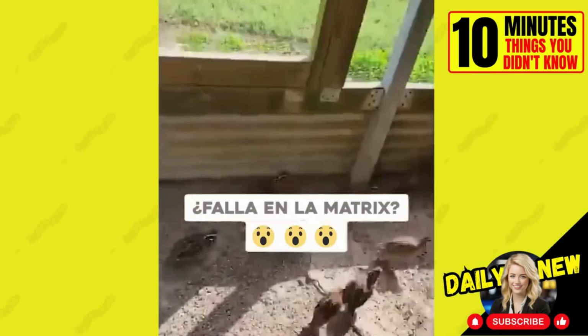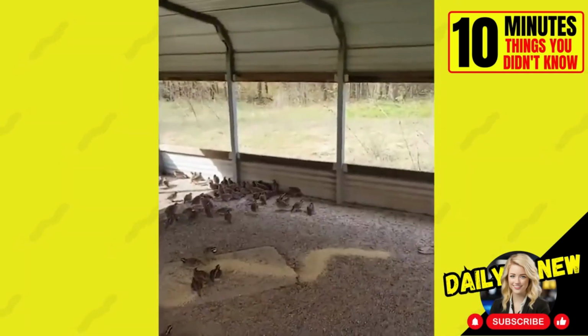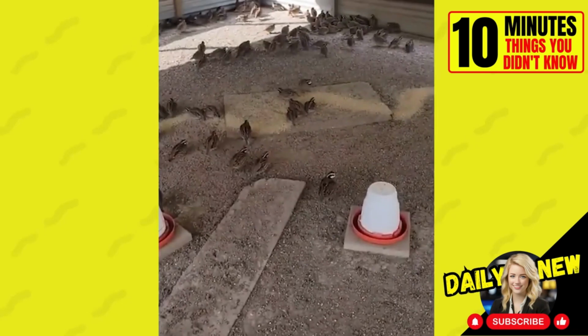What you're seeing is not a glitch in the matrix, it's a defense mechanism of quails. They remain motionless when a predator is nearby. We know which one they're going to eat.